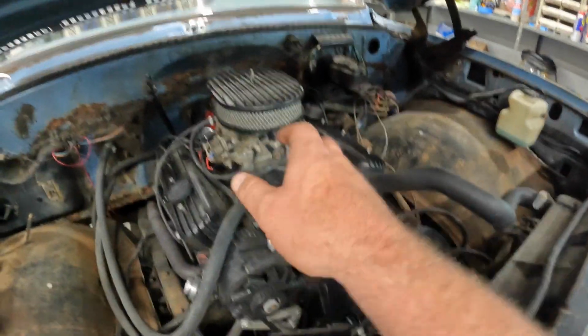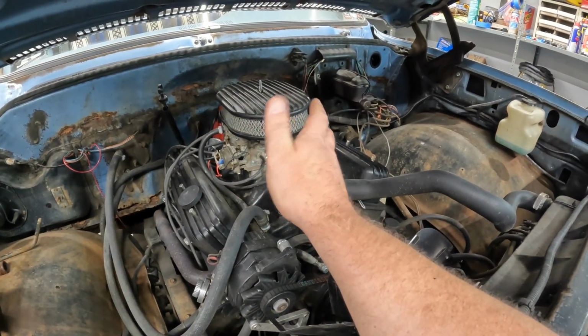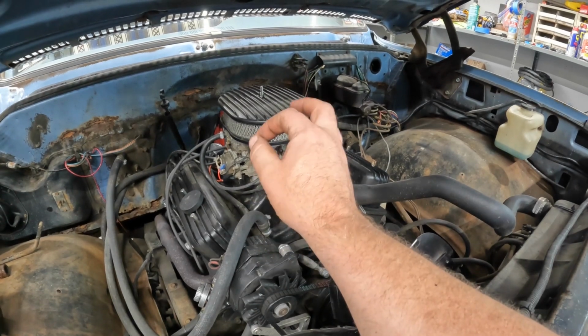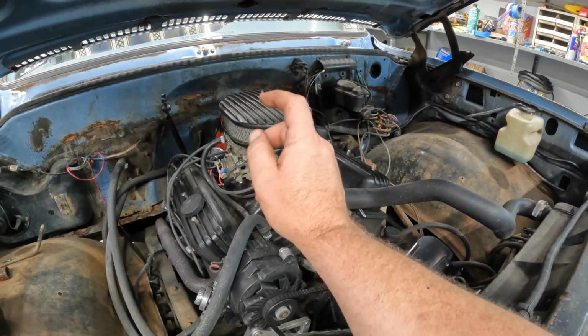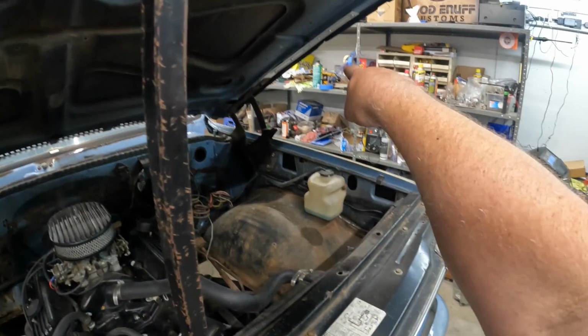So what I'm going to do here is, right now I'm running a little Edelbrock. I believe it's a 1406, vacuum secondary, electric choke. I've actually got a Brawler 650 tucked way back over there on the shelf that needs a rebuild. And I've got the rebuild kit. That's something I'm going to sit down and do. Y'all let me know if you want to see me rebuilding this carb. I don't think I've ever rebuilt a Holley carb before, but how hard can it be?